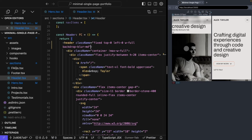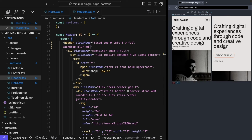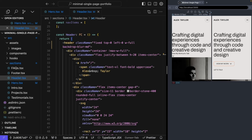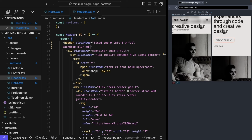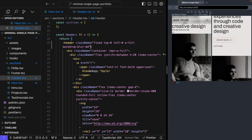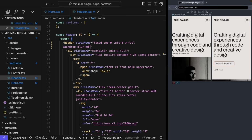Let's go ahead and test that by just scrolling down. And now we can see that we do indeed have that blurry background with our text. There are a couple other things with this header that I don't love right now that we're going to have to fix, but for right now, let's leave this alone, come back to our hero, and then we can come back to the header in a minute so we can finish coding that up correctly.